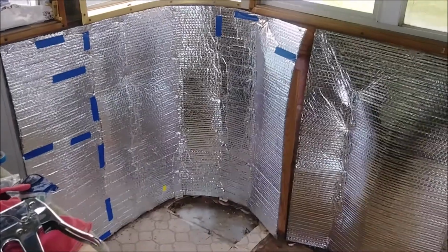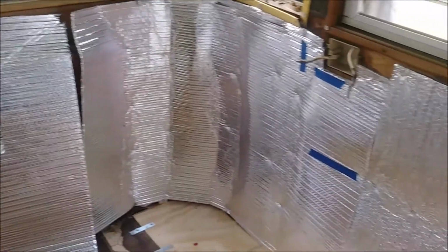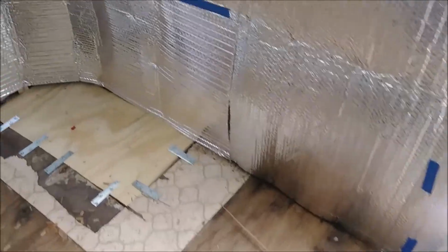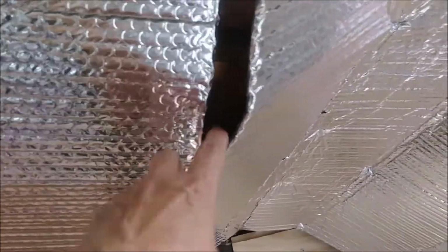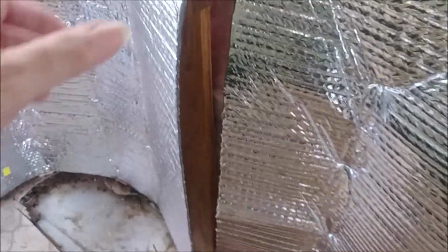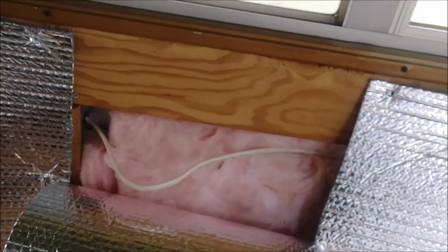At least finding the staple gun was painless. So I have stapled the reflectix up on my wall against the insulation. This part here is left open because I still have to get some mending plates and fix that board. And the same with this side. In this side I cut a big flap in to allow the electrician room to work.